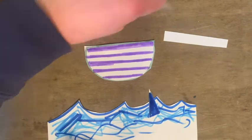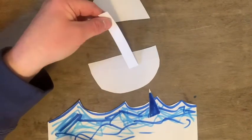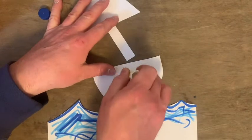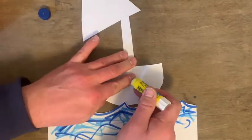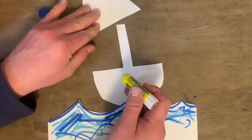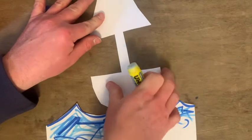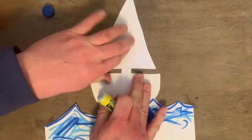Flip your boat over like this. Remember how I was saying, this is gonna be the mast of your boat. It's gonna keep your sail up. Just take your glue stick, put some glue in the middle, and glue your mast to your boat like that. And then put some glue down the middle of your sail and glue it to your mast like that.